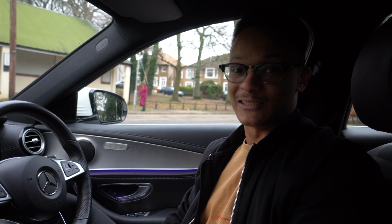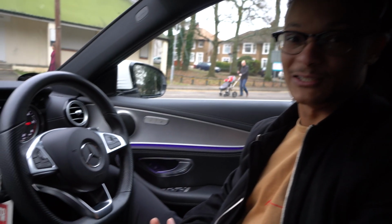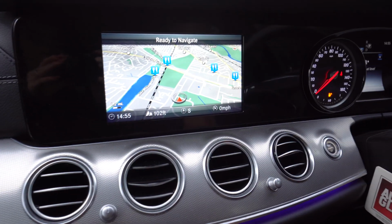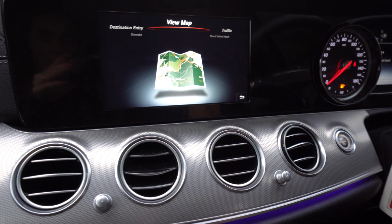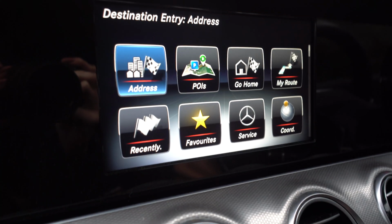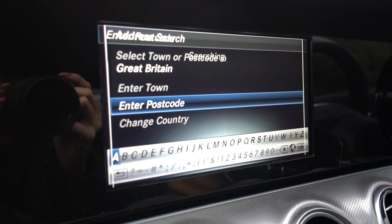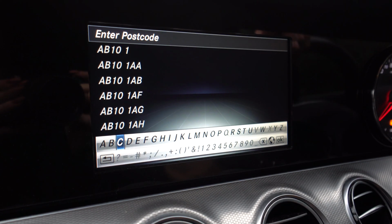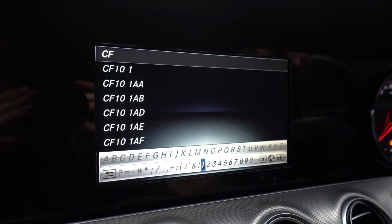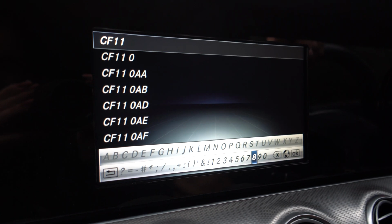On my list of dislikes for this car, although it's also in my like list, the fact that the navigation is here is great, but it's so slow. So let's have a quick look at this. Just look how long it takes to actually load something. Let's just do the postcode to the business. You can see here it's just taking ages. This is as fast as you can do it, by the way.